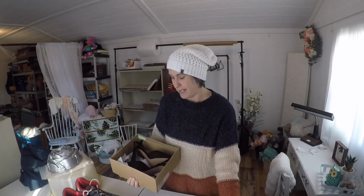I have this pair of ASOS brand new heels in the box, never worn, and I picked these up for $5 at a local consignment store. And I sold these heels for $15, and this was a Poshmark sale.